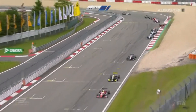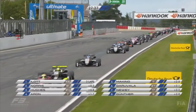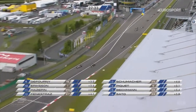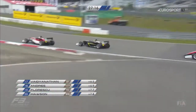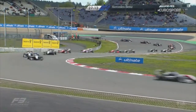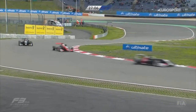Lando right behind his compatriot, the 2 British drivers streaming away from the field. Jake Hughes, winner of race 2, in 3rd position. Ralph Aaron in 4th. The battle for 4th is 3 wide down into the first corner, as Lando Norris has a lunge at the leader, can't get by. They all sweep through safely.